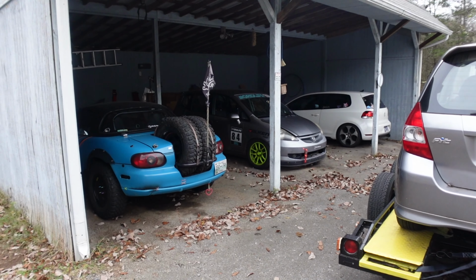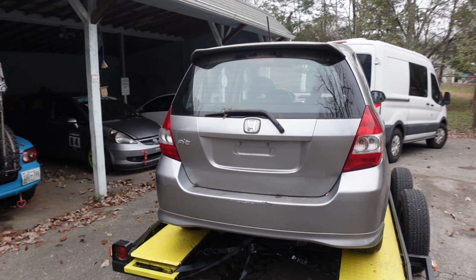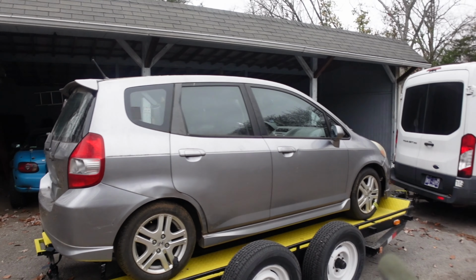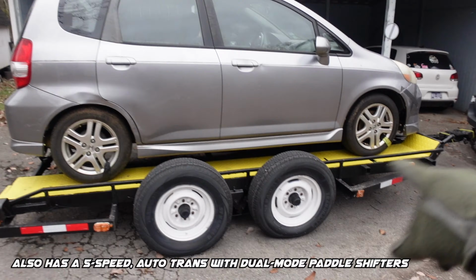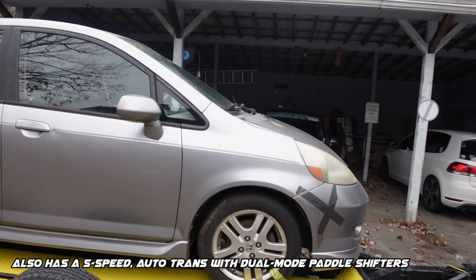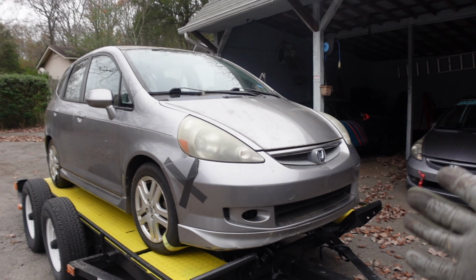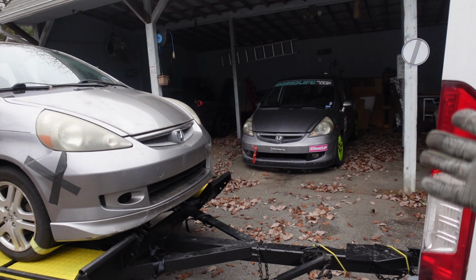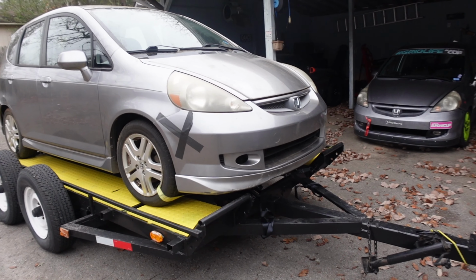So now I have two silver Fits. This is also an '07, same year. This is a Sport Edition, which I think all that means is some of the fancy splitters, wings, and body panels and stuff. Yeah, she needs some love. On the outside, she really doesn't look that bad. I think my other car looked worse when I picked it up, but she definitely needs some love.